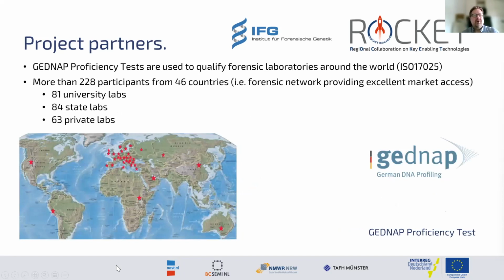Here's a brief overview of the JETNEP proficiency test. There are more than 200 participants from more than 45 different countries, clustered mainly in Western Eurasia, of course, in Europe, but there are also participants from North America, South America, and Australia. There are 3 groups of laboratories: university labs, state labs, and private labs. And this is also important then for the market access for the project later on. Next slide, please.